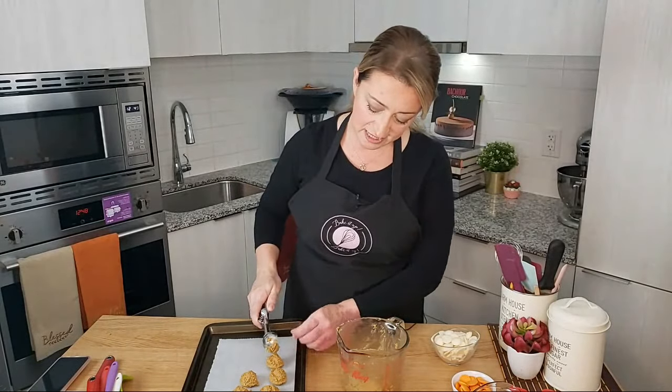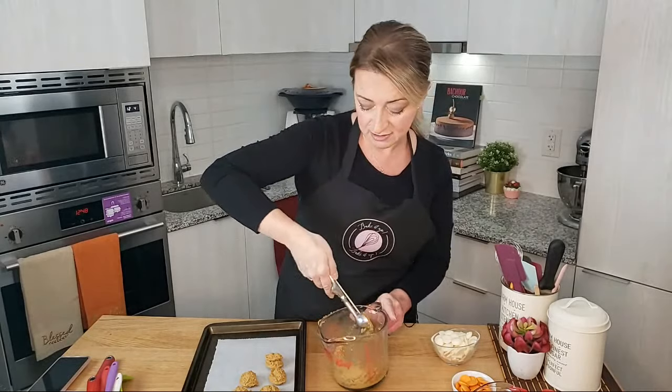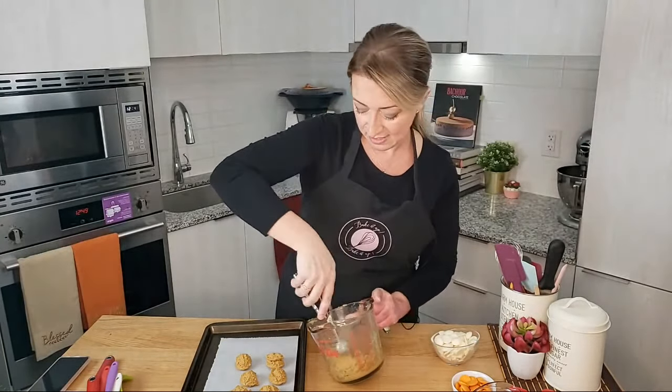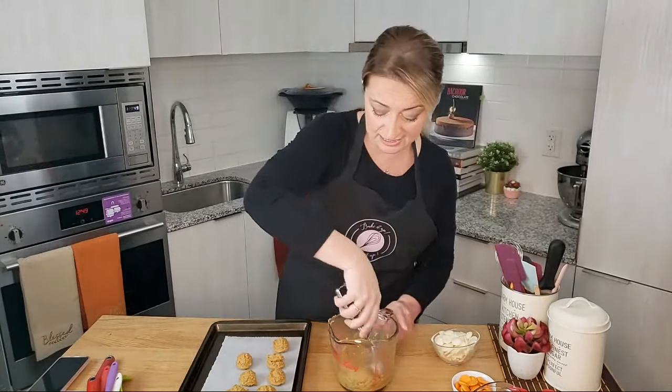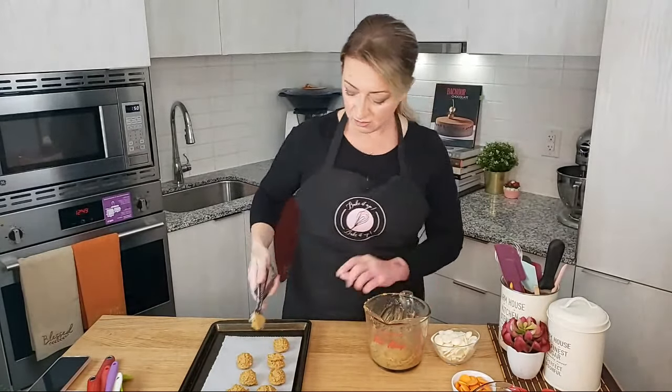I place this mixture in the refrigerator for at least 30 minutes. I will say an hour is usually enough. And then I take them out and I roll it. So as you can see guys, it's very easy to make. I'm not gonna make all of this.